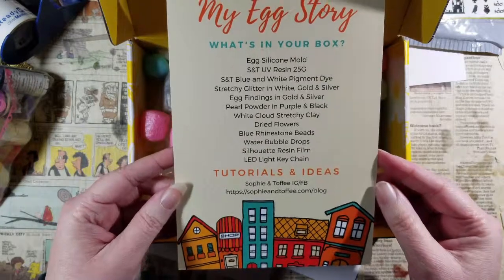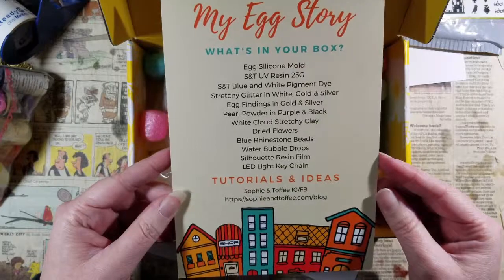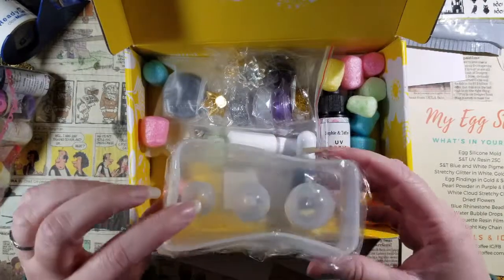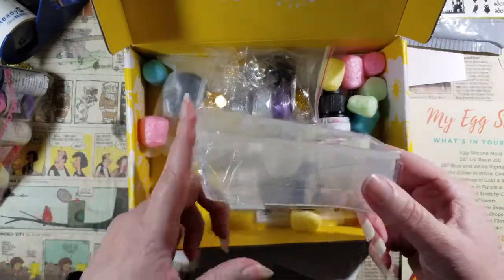Let's see here. So here's a lovely list of everything I'm supposed to get. Oh, that's nice and in focus for you. I'm excited. I see words like purple and black on this list. And here we go. Egg silicone mold. Ooh, it's 3 sections. Cool. I had not noticed that in the previews.